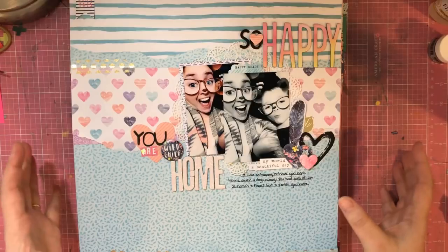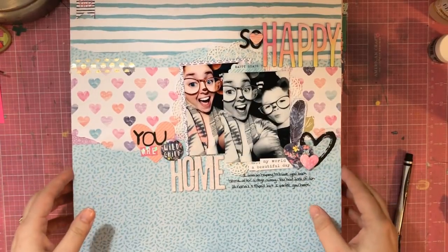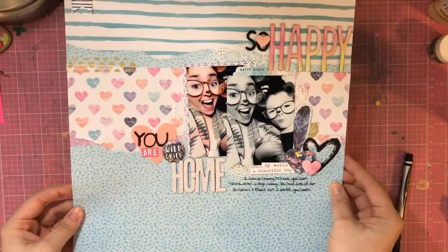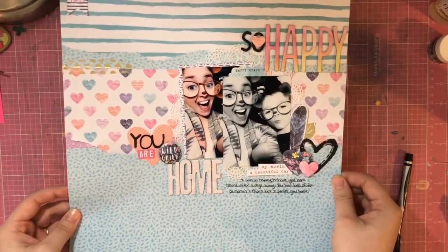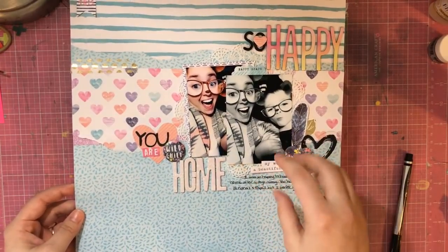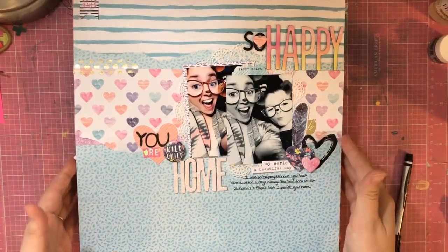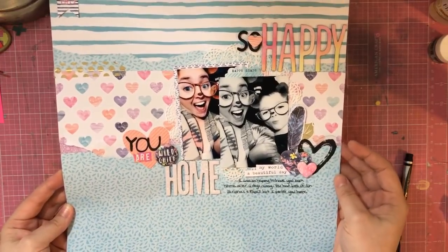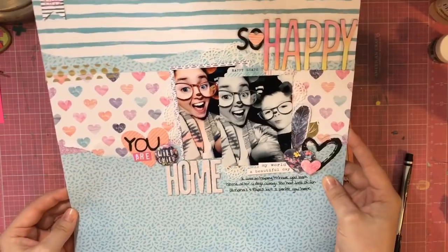I was so happy when he came home, and that whole night I was just cuddling with him and just so happy he was home. And so we took a couple of selfies because that's just kind of what we do. Of course they were Snapchatted, and I had to document this because this was a really big step, and this is how I felt when he got home. I was like, you're home, I'm so excited. So I love, again, the way this turned out. It was really fun, just kind of playing around, using all the little bits from my kit, and I really love it.